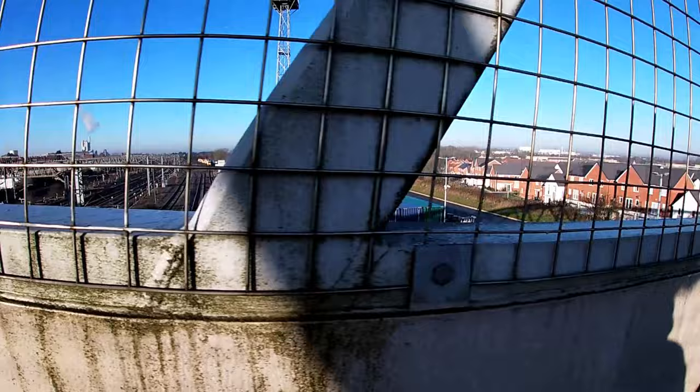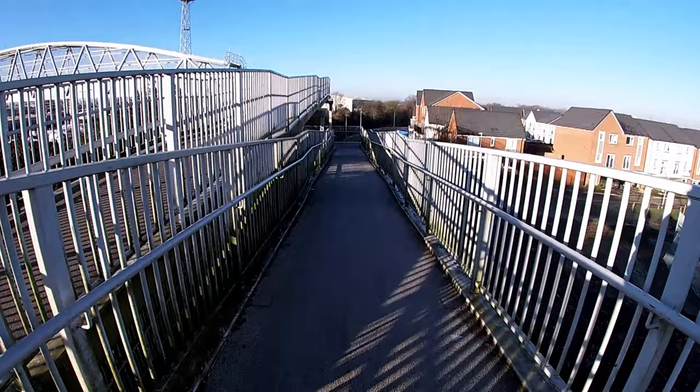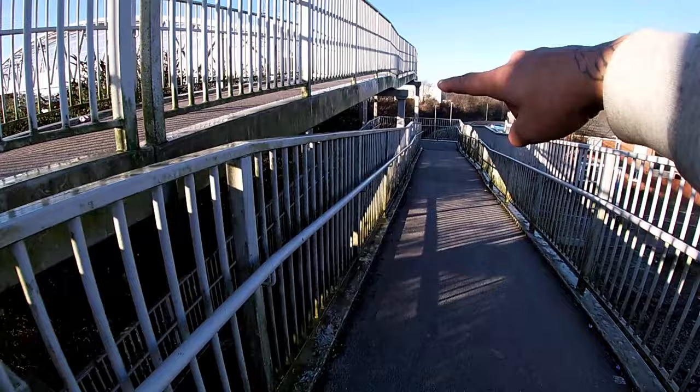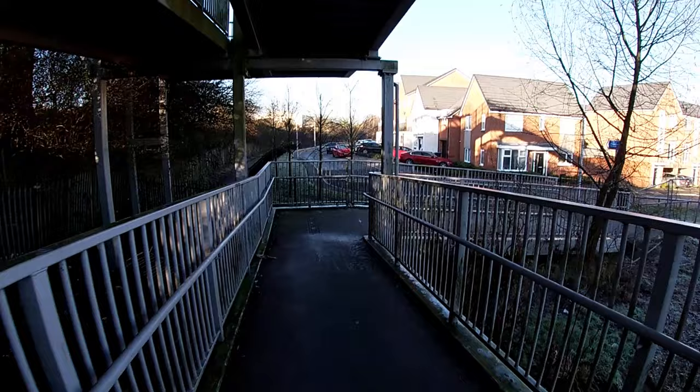The Rugby to Leicester line. Good. But I have noticed where I said that tree line is, there's a pathway that runs all the way along. Yes! Another dismantled railway walk. And you see that path? It goes all the way along. Very cool.